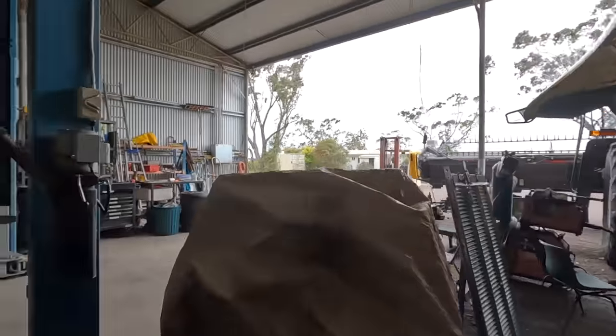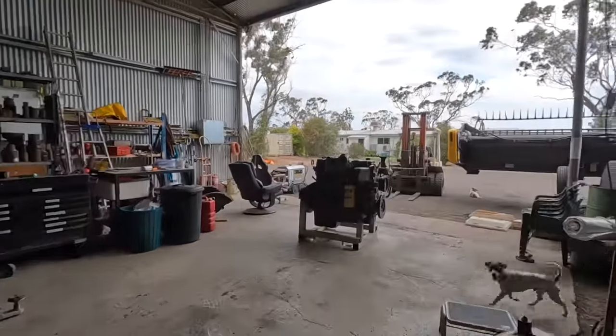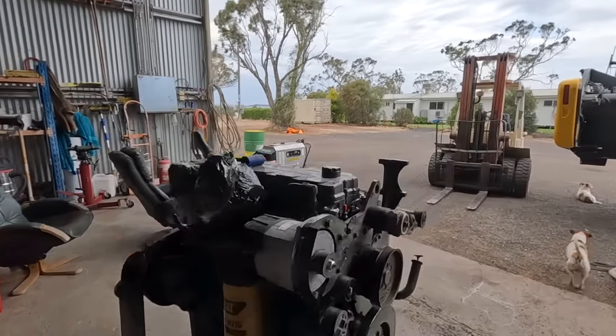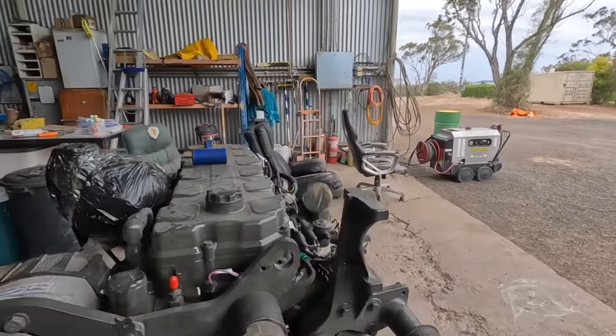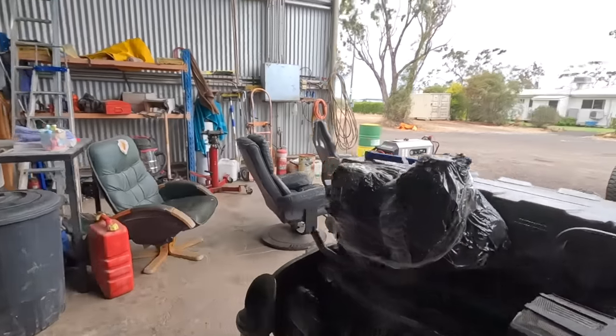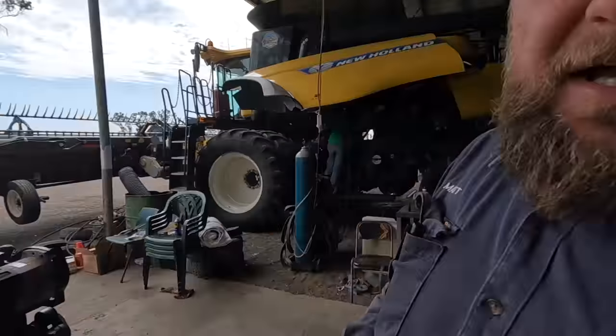And we've got the Phantom motor over here. So Brad's just putting a few of the accessories on, the alternator, pulleys, all that sort of thing, tensioners. So that's getting ready to go back in. So yeah, hopefully the wind dies down soon.